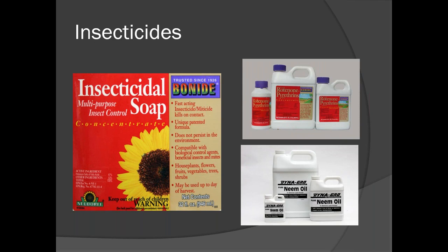Insecticides, there's a lot out there in the market, and I put some of these up just so you can kind of be aware of them. The insecticidal soap there, this one concerns me a little bit because oftentimes we think that we can just go to the store, grab some liquid dish soap, and make up a spray bottle. But my warning is if you look at the soaps, if it's a natural soap, I think that's great.